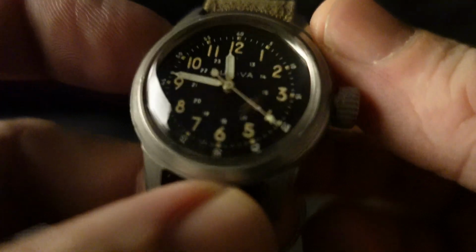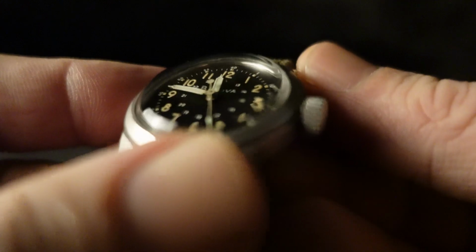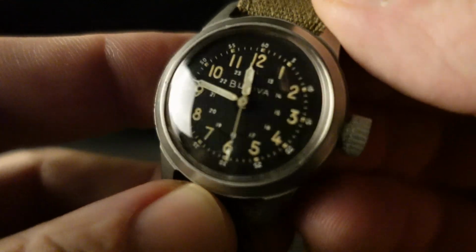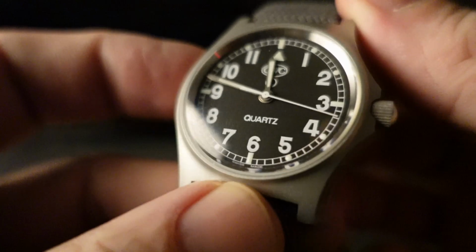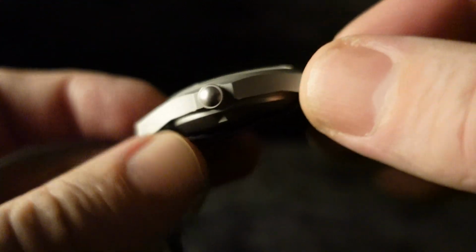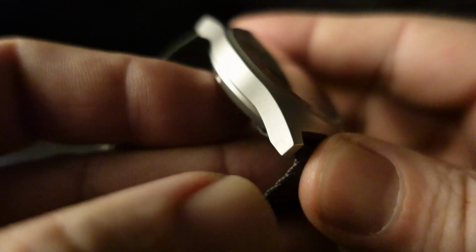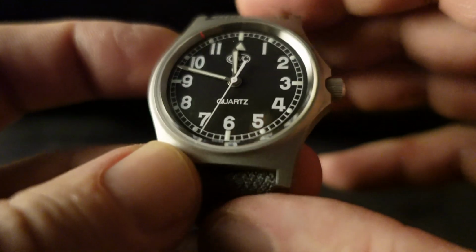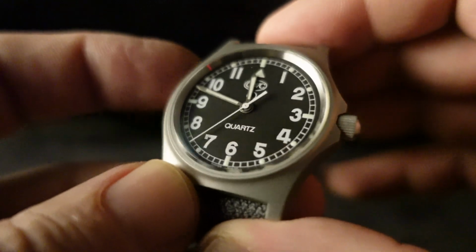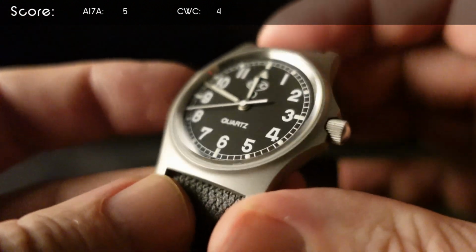The next category is cool factor, and with this crystal, with it being vintage, and just the overall aesthetics of this watch, I definitely have to give this a 5 out of 5. This watch is also extremely cool. The only thing for me is the thickness of the case. It is pretty distracting when it's on the wrist. If somehow it could be done thinner and still have that water resistance and whatnot, then I would have to say this would be a 5 out of 5. As it is, I'm going to give it a 4 out of 5.